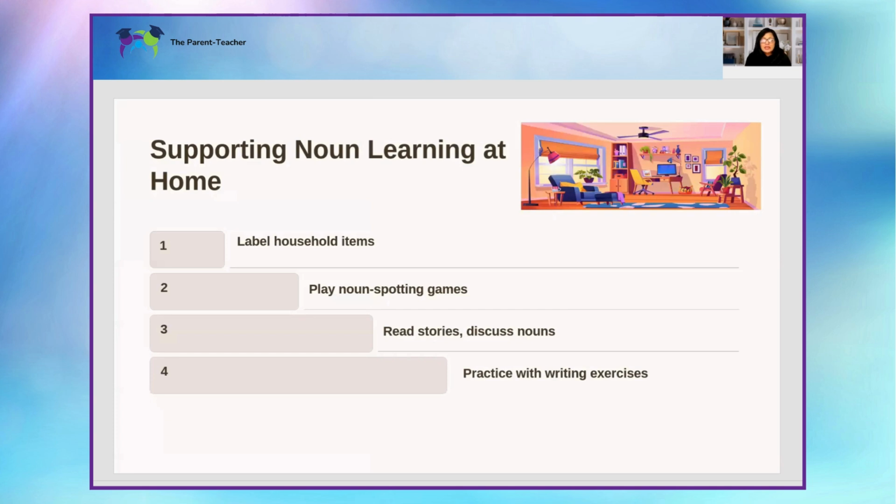So to support children learning nouns at home, you could help them label household items for the year 1s and the year 2s, even 4, 5s and 6s. They could play the noun spotting game, identify the nouns around them, read stories, discuss the nouns in the stories. How are the things in the stories described? How are the people described? How are the places described? How are objects described? And then practice with writing these descriptions down.